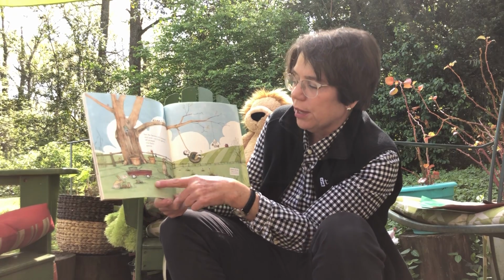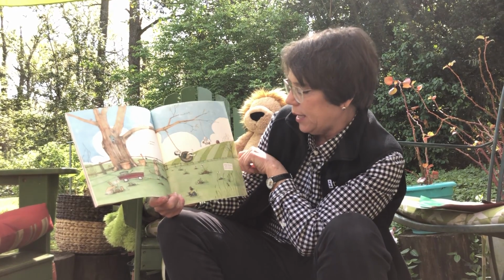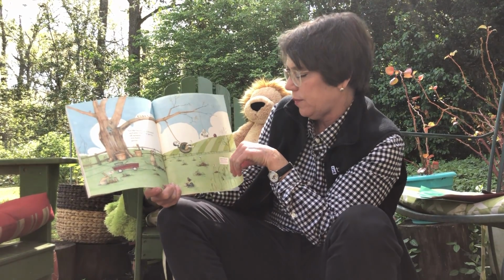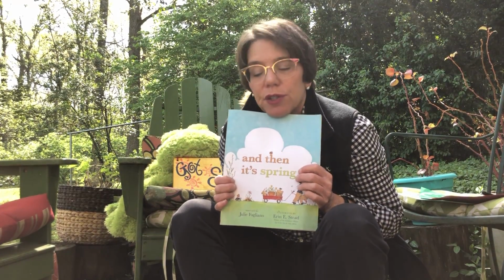And there's green coming up. The daisies are starting to come up, the carrots, the peas. Oh, even the turtle's enjoying it as well. And the little boy's having fun. That's our story. It's all about brown turning to green.